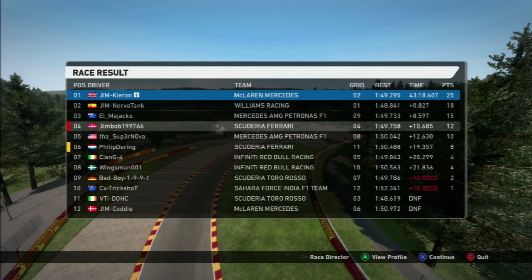Kieran has won his 2nd AOR race with Novotank following really closely behind, only 8/10 splitting them as they went across the line. Jacko was a bit further back in 3rd, with us closely following him in 4th and Supernova in 5th, with our teammate Phil, surprisingly, in 6th. Quite a good finish for Ferrari there. But more importantly, as you can see, Wingsman and Bad Boy, our 2 rivals in the championship that were the closest to us, have finished 8th and 9th. So that should see us pretty well in the drivers and constructors that we will now shortly move on to.